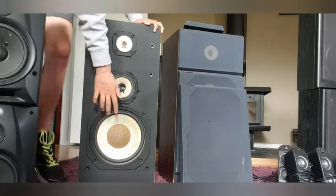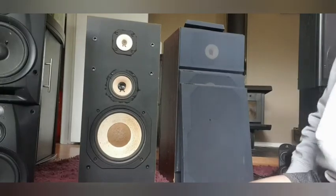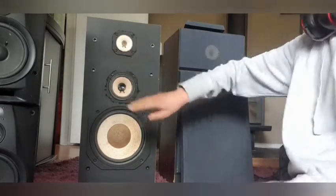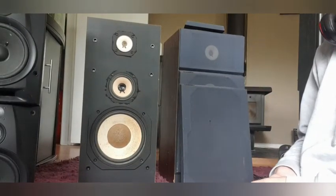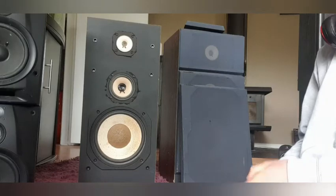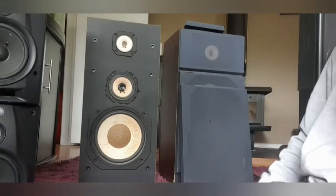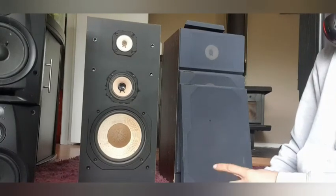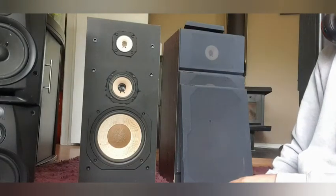Now I fixed these up before as well. Because when I went to have a look inside to inspect the woofer, the mid-range and the tweeter, the little plugs to the terminals of the speaker had actually broken off. It was so brittle, so I had to simply wind the copper wire around the terminal.